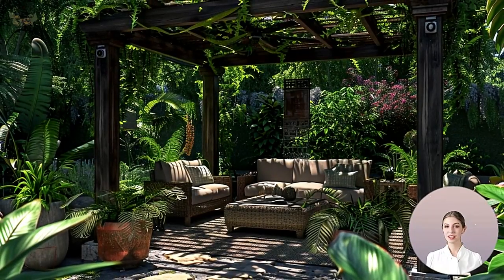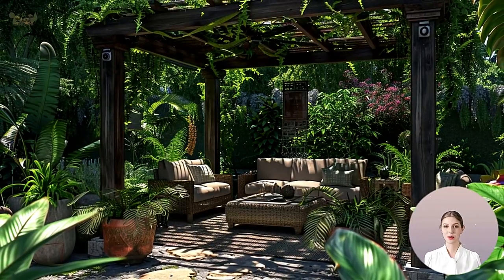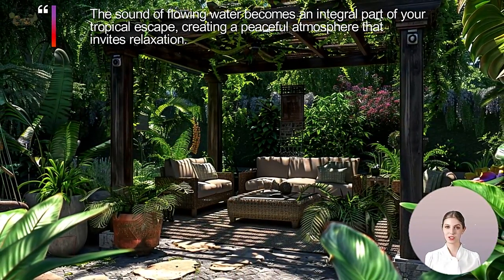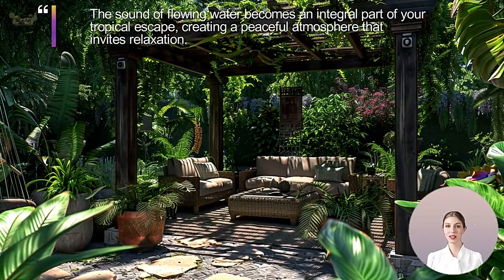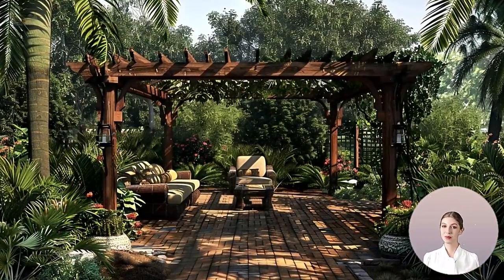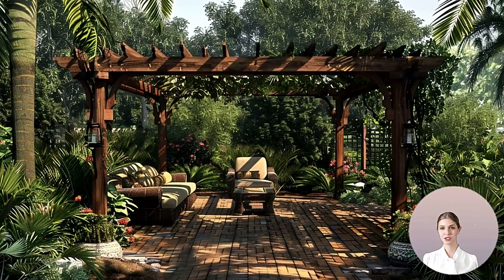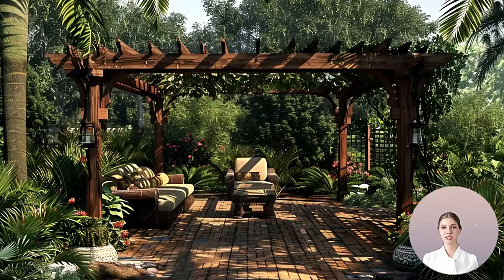Envision the addition of cascading curtains to your traditional pergola, adding an element of elegance and privacy. Picture sheer fabrics gently swaying in the tropical breeze, offering a sense of seclusion without compromising the connection to nature. These curtains become a graceful touch, enhancing both aesthetics and comfort.